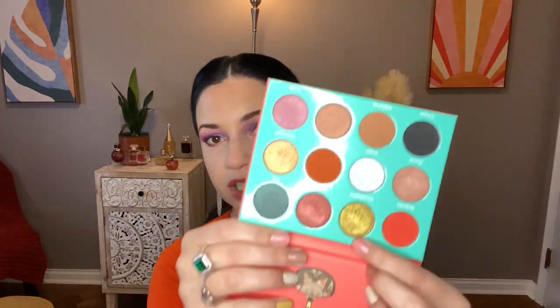I would say the formula on this is probably like an 8 out of 10. It's very good. And the color story is probably a 9 out of 10. It's a good palette. I particularly like this bright red shade and then this gorgeous gold. It's so pretty. But again, the rest of the palette, it's like, yeah, some browns, burgundies. I have those shades like a million times over again. But these two shades stand out, and they're definitely my favorites in this palette.